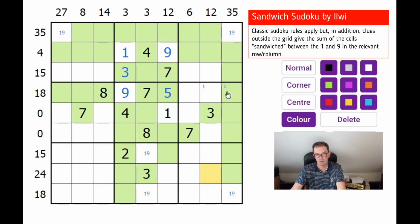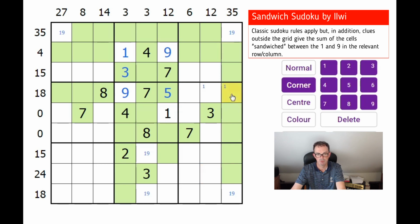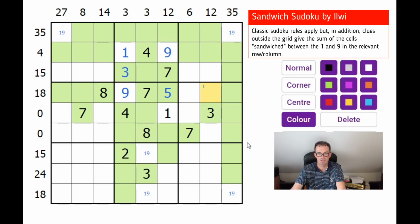And look, now this square, which could have been a 1, absent the logic in column 9, now can't be. It's not possible for this square to be a 1. Ooh. So let's get rid of that. This square must be a 1.